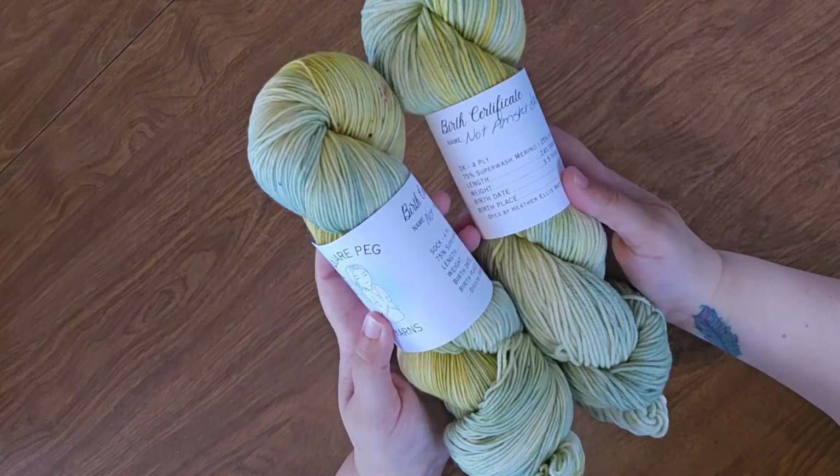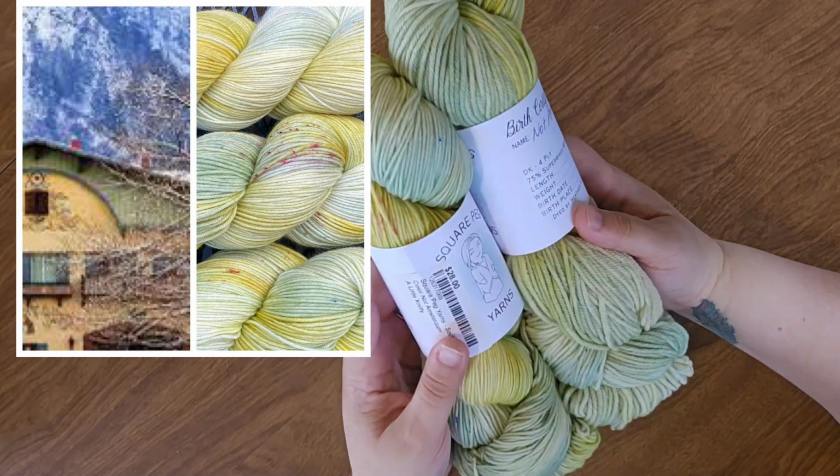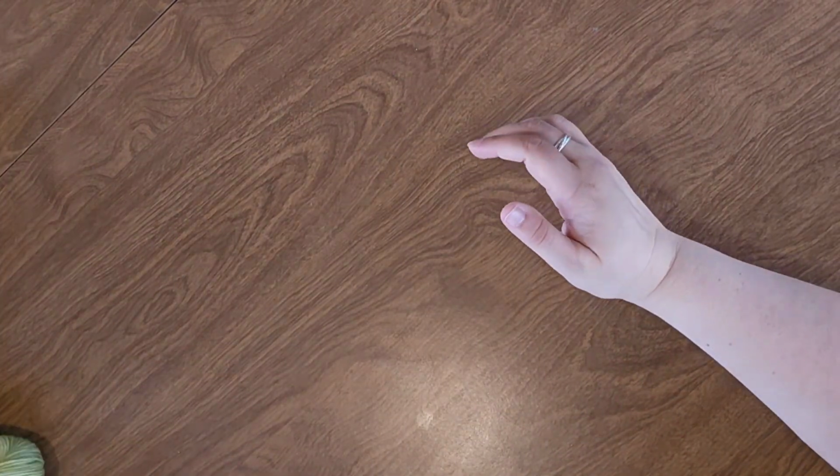And this was inspired by one of my favorite little shops that sell all of these really yummy sauces and dips. And that is probably my favorite part of Leavenworth.